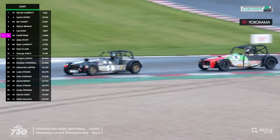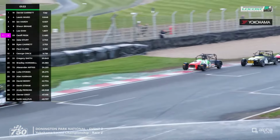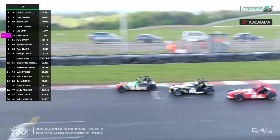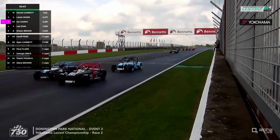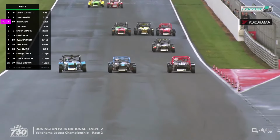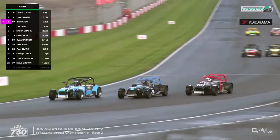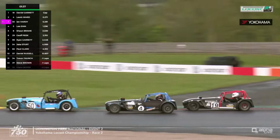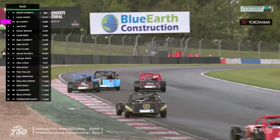Brame's gone wide there, so that allows Liam to sneak through. Yeah, quite a lot of curb taken by both Em and Brame, and it's Ryan Garrett that's carried the most momentum out of the chicane, and it's his brother that's alongside Lewis Ward as they go through. But Ian Hardy up the inside of both of them. Is the Cornishman going to take the lead of the race? Yes, he is. Number 50, Ian Hardy's got the fastest lap of the race on the last lap.